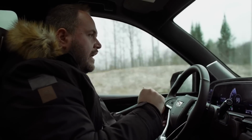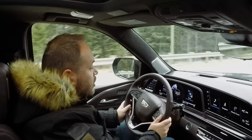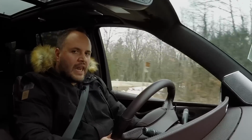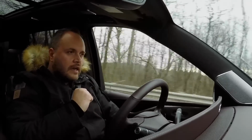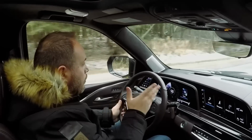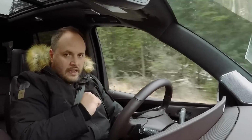I just want to remind you that in the late 90s, 27-inch was big for a television, which is ironic considering that we're not allowed to play with our phones, but we're allowed to play with a 38-inch screen while we're driving. So in order to better explain what this truck has, I'm going to pull over and show you all the toys you'll get in an Escalade.